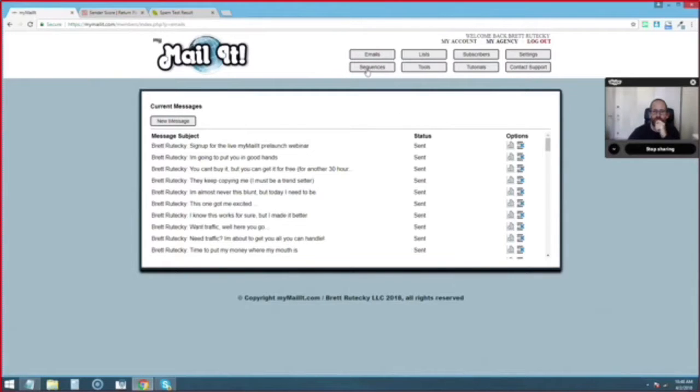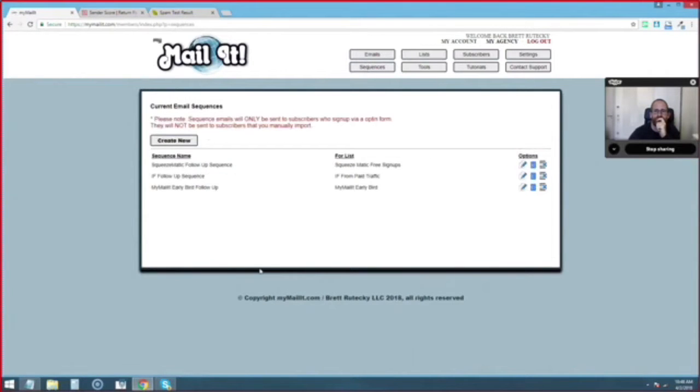So the original plugin version, Mailit, did not have sequencing. The reason it didn't have sequencing is because I always built stuff for my business, and at the time when I built the plugin, I didn't need sequencing in my business. But as time went on, I needed sequencing. My customers needed sequencing. So the MyMailit cloud-based version does have sequencing. If I go over here, you can see the sequencing.